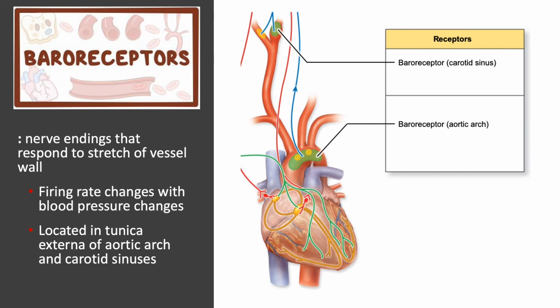These are specialized nerve endings that respond to stretch within a vessel wall. So that prefix baro means pressure. So with more pressure in the blood, we get more stretch of that vessel wall. And the firing rates are going to change from these baroreceptors with changes in blood pressure. And specifically, they're located in the tunica externa. So remember, that's that outer tunic of vessels of the aortic arch and the carotid sinuses, so within the carotid arteries.